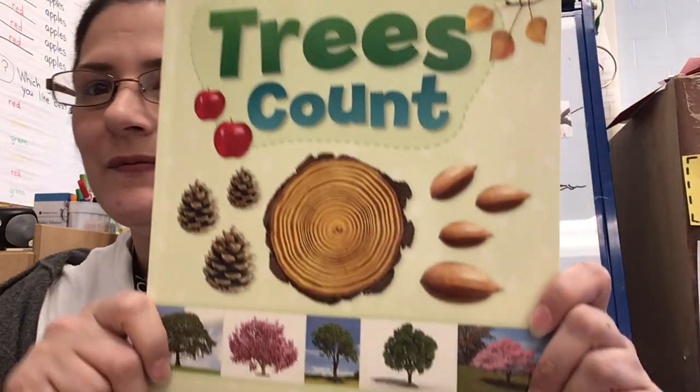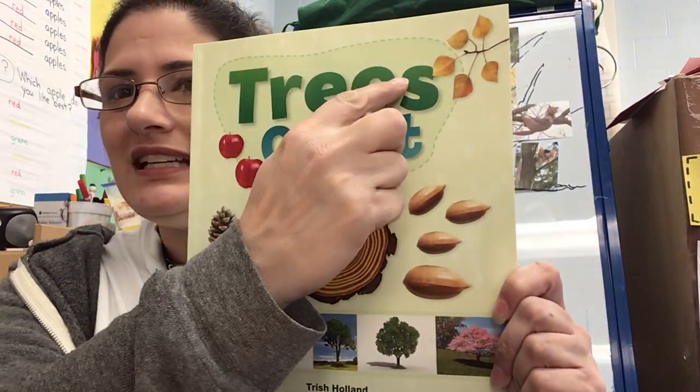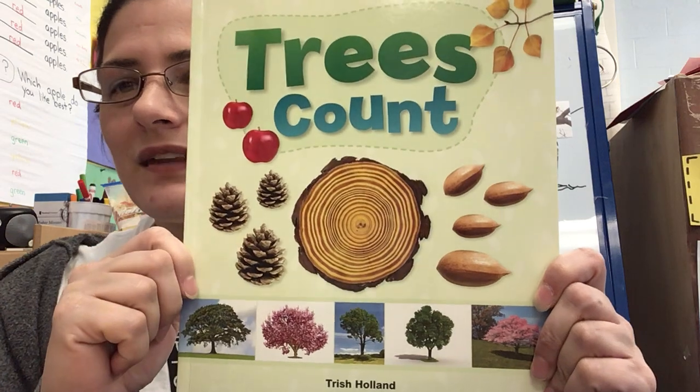Friends, are you ready for today's book? Today's book is not a storybook. It's a counting book. And it's all about things that you find on a tree. It's called Trees Count. Look at the cover.